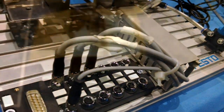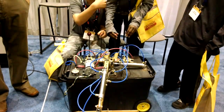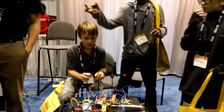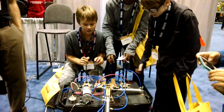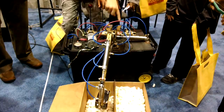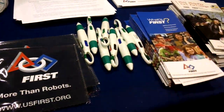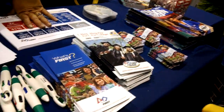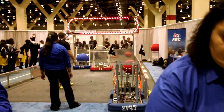Next up, we have kind of an interactive game. There are 4 levers, and you can try to take styrofoam from one part of the box to another part of the box, and it's pretty complicated, especially with 2 people. Also, thanks to First for having all sorts of free stuff and allowing you to drive a robot and try to shoot a ball into a basket.